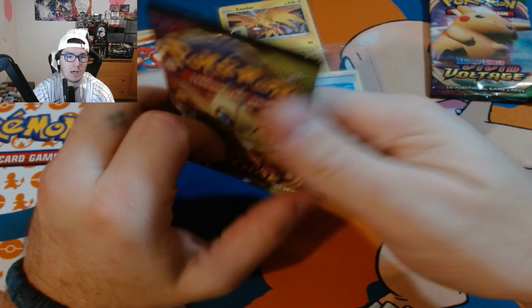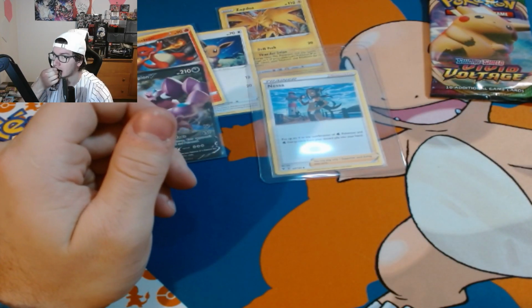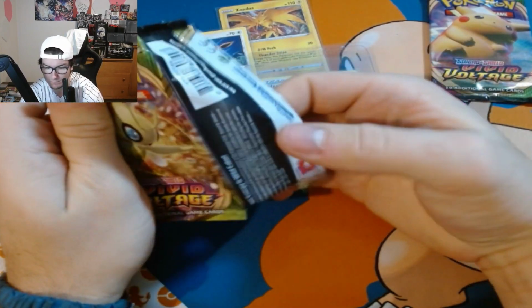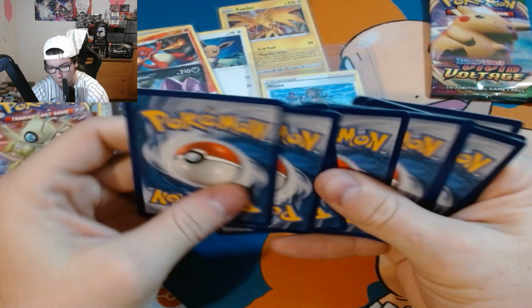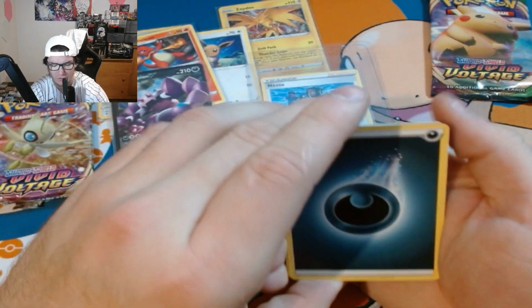But we have two packs to go. We have the nice Celebi. I really like that Pokemon. Oh, I just saw my card. I hate it. Just remove it. Just don't put anything. Come on. Dark Energy again.